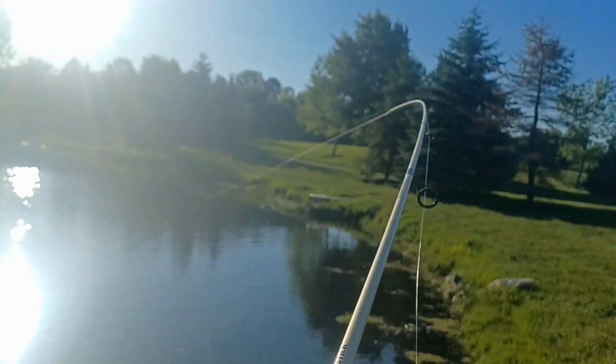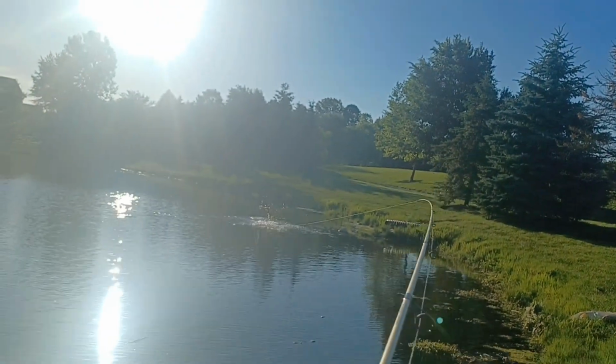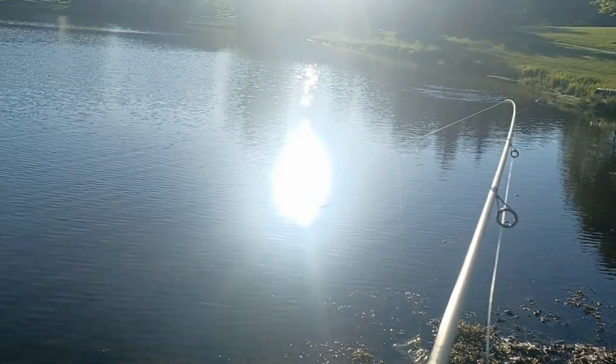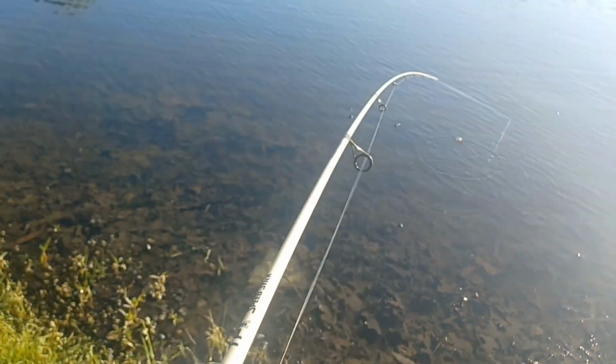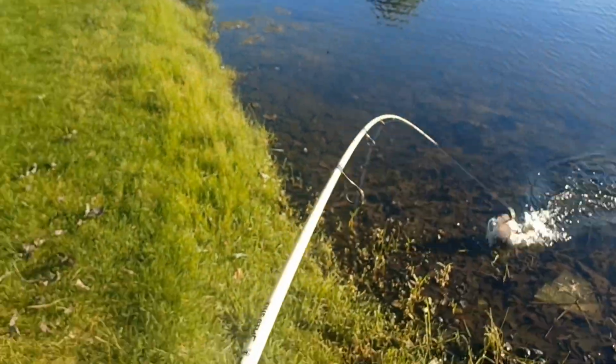Oh, I got another one. Stay on, buddy. Oh, yeah. Another one on the whopper plopper. See how big he is here. All right. Oh, he's fighting really well right now. Oh, don't come off. Don't come off. All right.